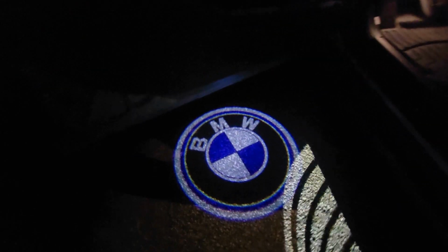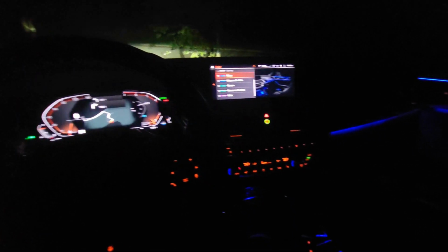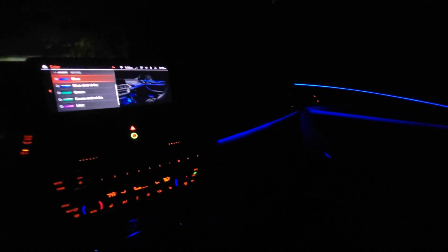But I really like these. These are certainly a nice touch, and a lot brighter, more vivid than I would have thought when I got them. So yeah, that's a quick tour at night of what this thing looks like. It's really fun driving around. Like I said, I really like the blue. Real nice job there. I just wish there was more of it. I don't think you can have enough.